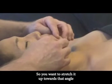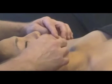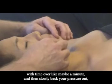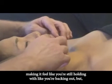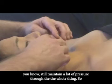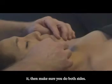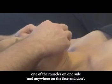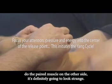So you want to stretch it up towards that angle with one finger, and with the other finger you just press in, hold the point, and try to increase the pressure slowly with time over maybe a minute, and then slowly back your pressure out, making it feel like you're backing out, but still maintaining a lot of pressure through the whole thing. Once you release it, make sure you do both sides. It's important to do both sides on all the facial muscles. If you do one of the muscles on one side and don't do the paired muscle on the other side, it's definitely going to look strange.